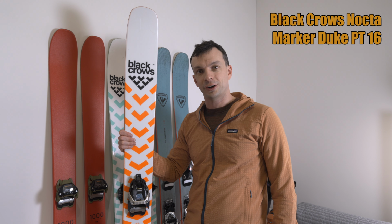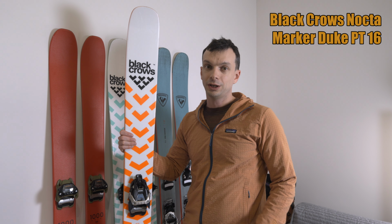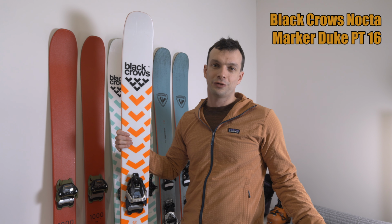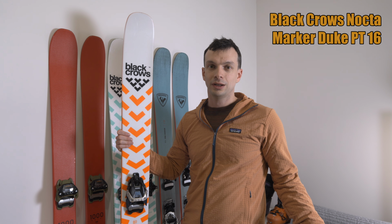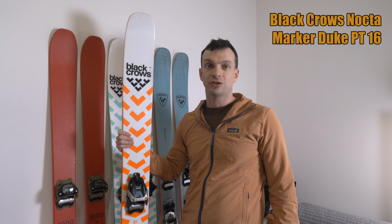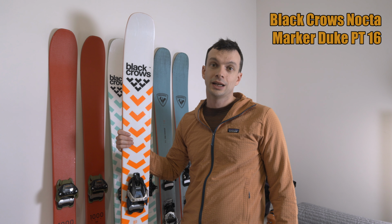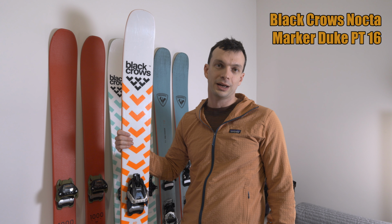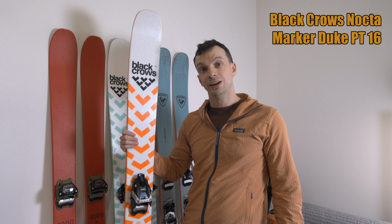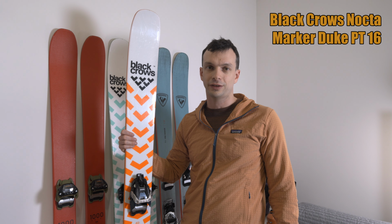The last pair are the Black Rose Nocta in 190 cm length, mounted with Marker Duke PT 16s. These are my pure fun skis. They are playful, maneuverable, and perfect for mellow powder days, especially when avalanche danger is higher and I'm sticking to safer terrain. The Duke PT lets me tour with them, which makes finding fresh snow a lot easier. I still prefer the Duke PT over the old CAST system on my Senders.